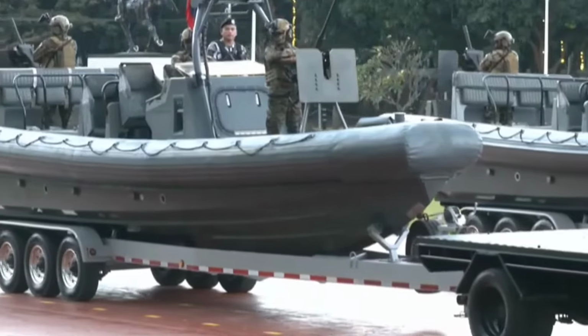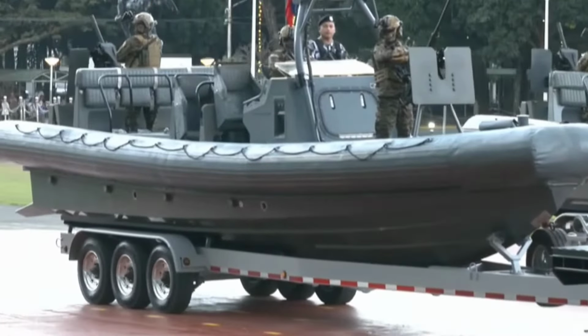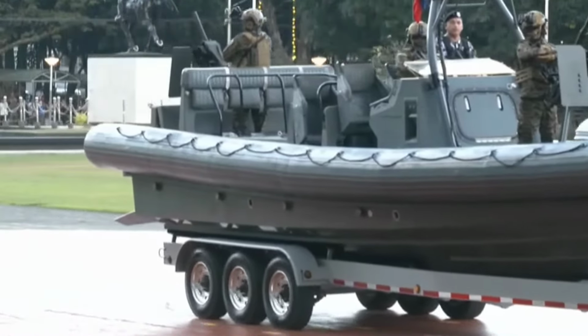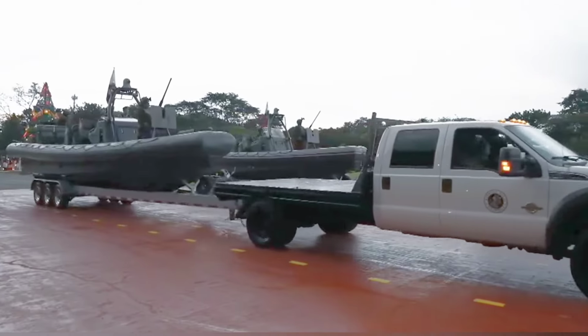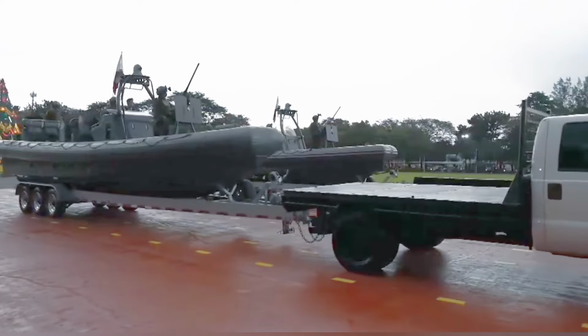Paper craft is highly utilized as a platform to insert, extract, and provide fire support to operating veteran machine guns being used by the Naval Special Operations Command.